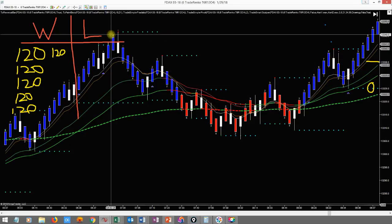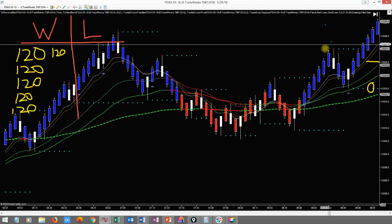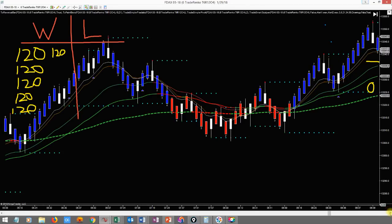Now, based on our rules, we don't take a second breakout. If you see this broke out, we don't take another trade to the upside just because we're scared that this is going to start reversing. All right. We don't know it's going to reverse yet.